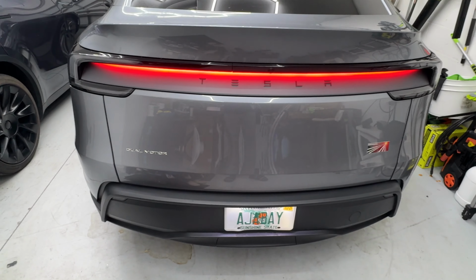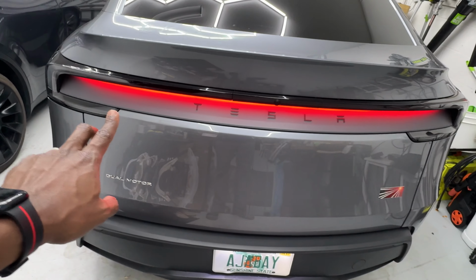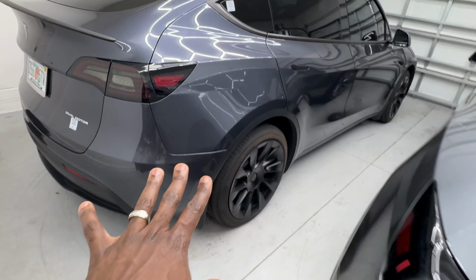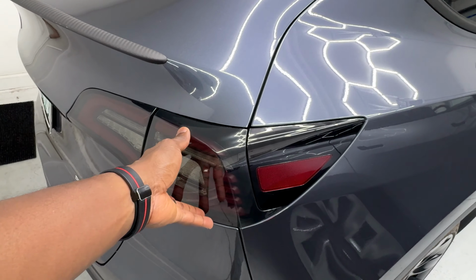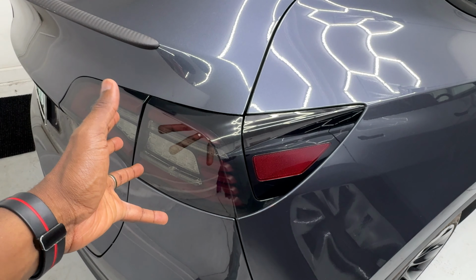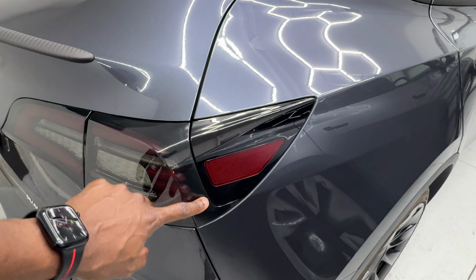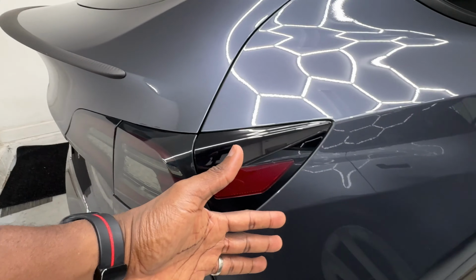Now let's talk about some light features here. We already know about this light bar. That's not what it's about. But if you look on this Model Y over here, on this side panel, now I do have custom tail lights, which might be a little different from Tesla OEM. But even on Tesla OEM lights, there are no lights from the side. All you get is this reflector, no lights on the side.